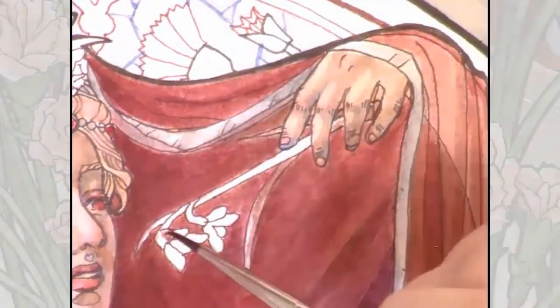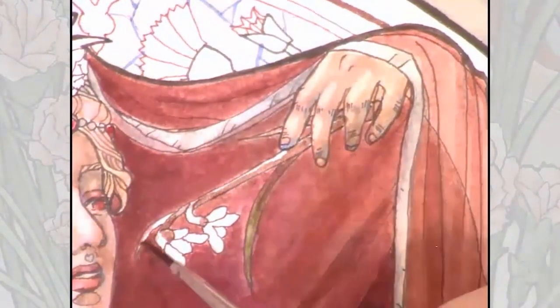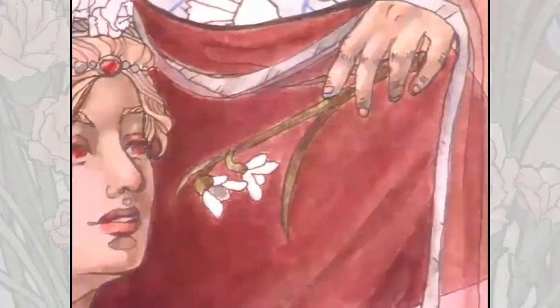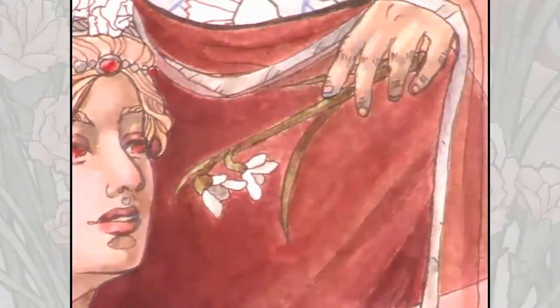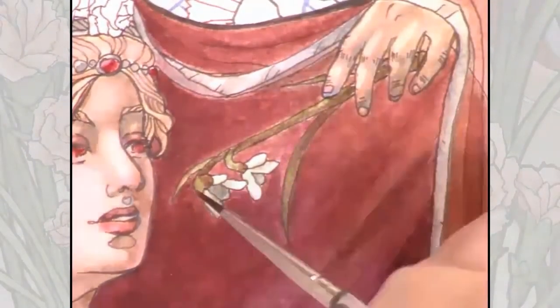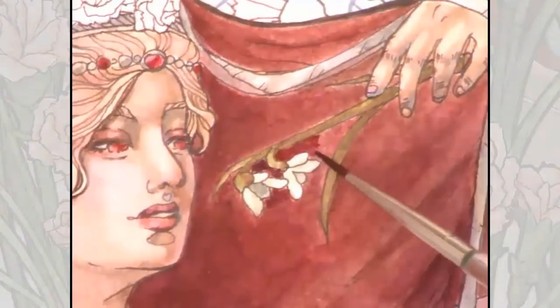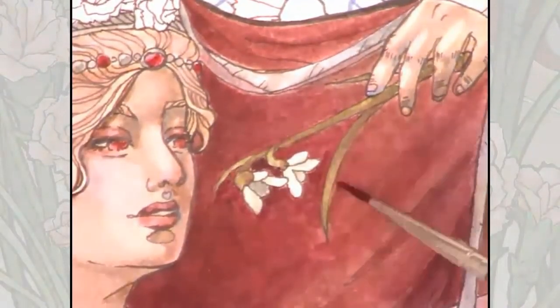For the snowdrops clasped between her fingers, I began with a shadow layer of a mixture of sap green and alizarin crimson. Once that was dry, I glazed in sap green. I kept my color palette very simple for this piece to keep the painting in tune with the elegant earthy hues of Mucha's work.